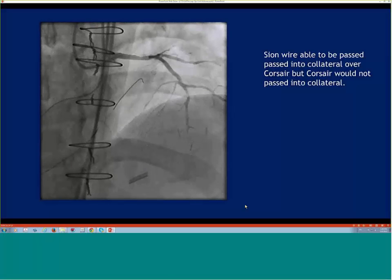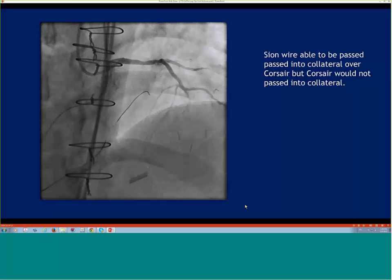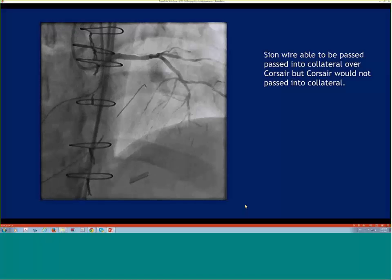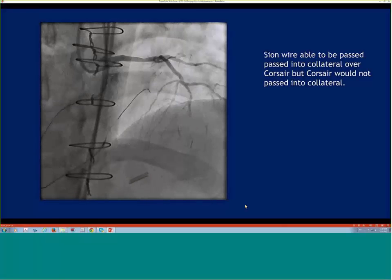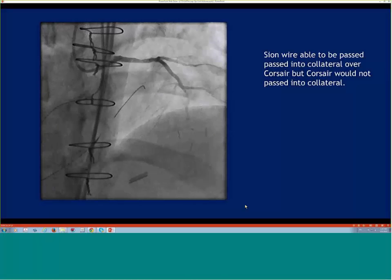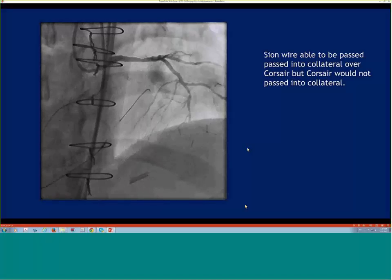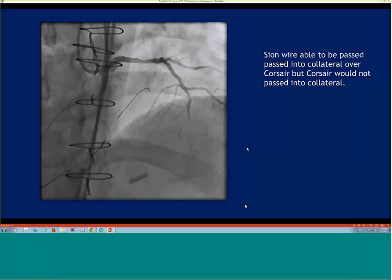Is this the next picture? Yeah, that's the next one. So anyway, we passed the Corsair through a 6 French JR4, and we were able to get the Scion wire into that collateral, which you can see. It's important to point out that the tip of the Corsair is right where the collateral starts. We were trying to spin the Corsair into the collateral. It just would not go.